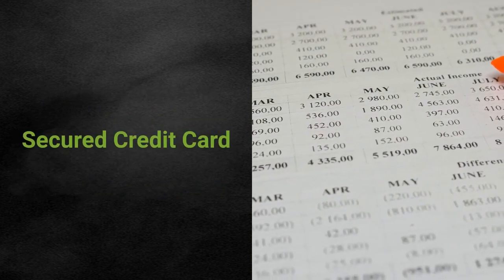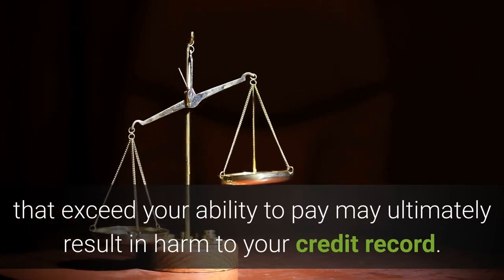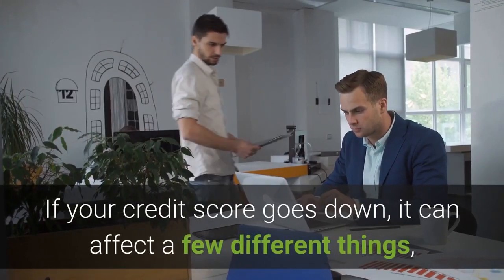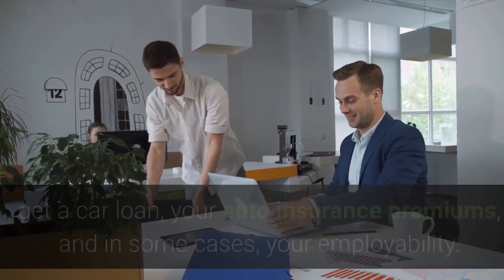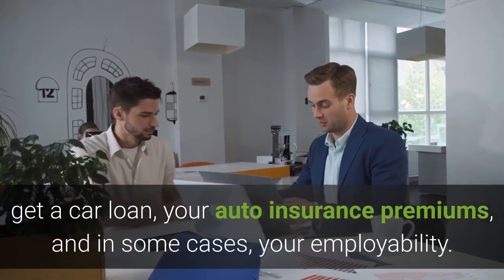By reviewing your statements, you can prevent being charged for any inaccuracies. Having outstanding balances that exceed your ability to pay may ultimately result in harm to your credit record. If your credit score goes down, it can affect a few different things, including the ability to find housing, get a car loan, your auto insurance premiums, and in some cases, your employability.